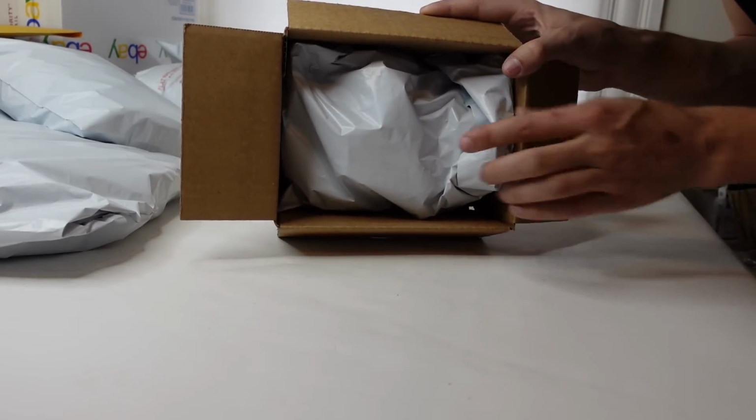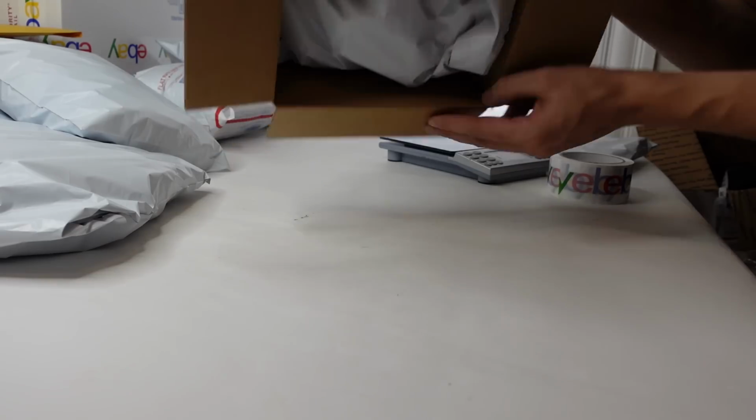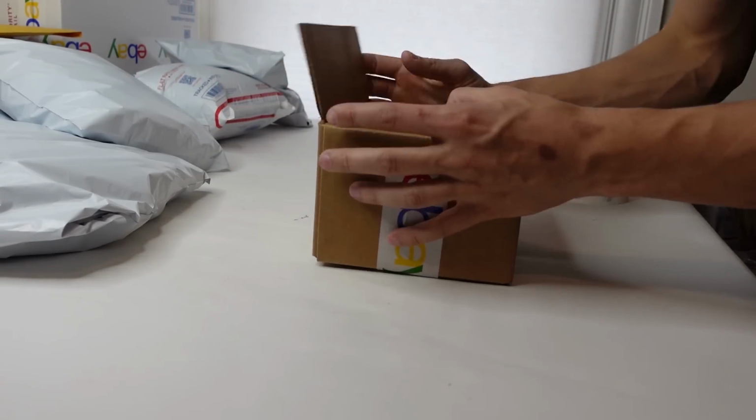As you can see there, it fits nice and snug inside the box. It ain't going anywhere, and it's ready to ship out.